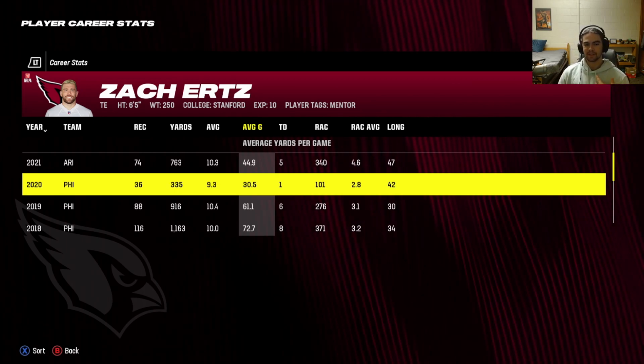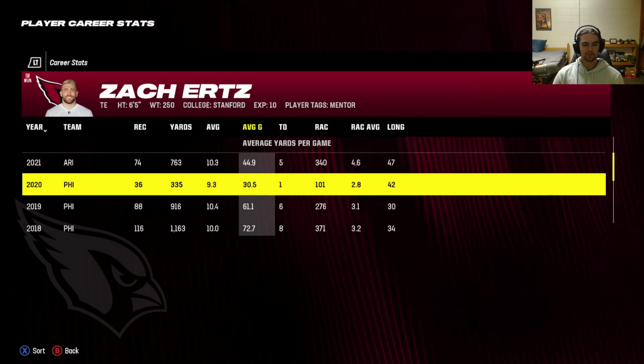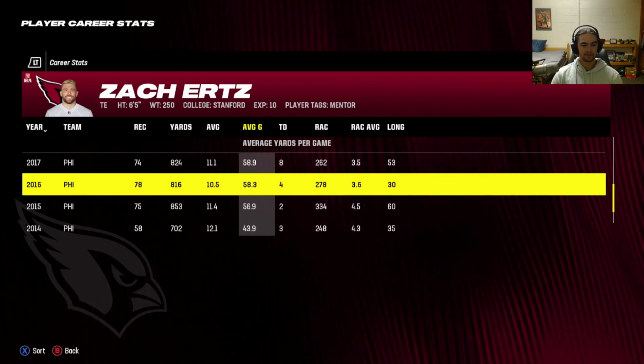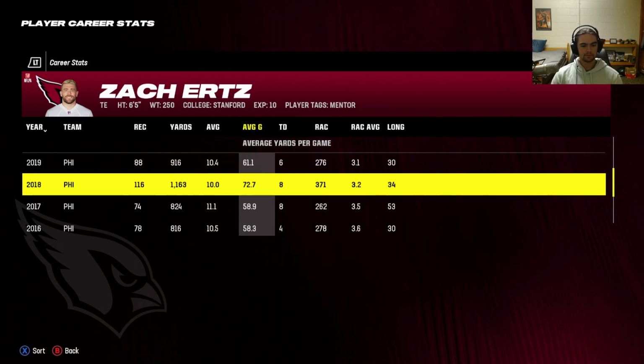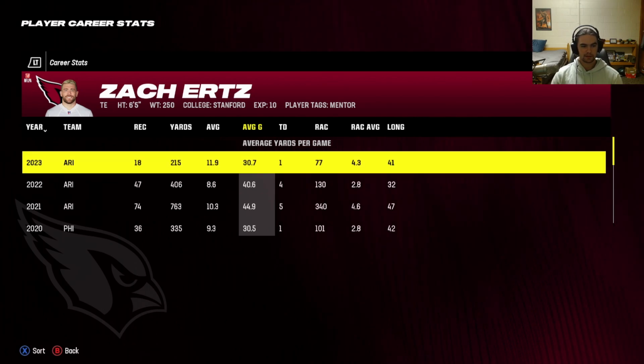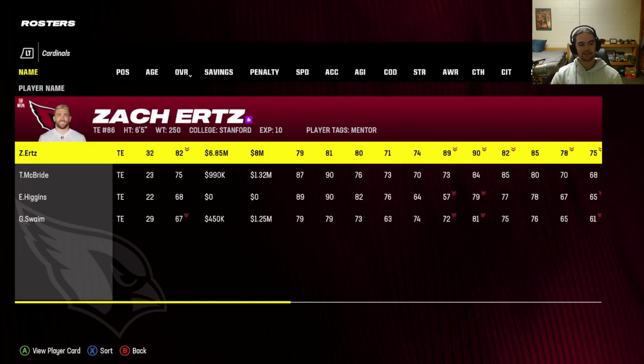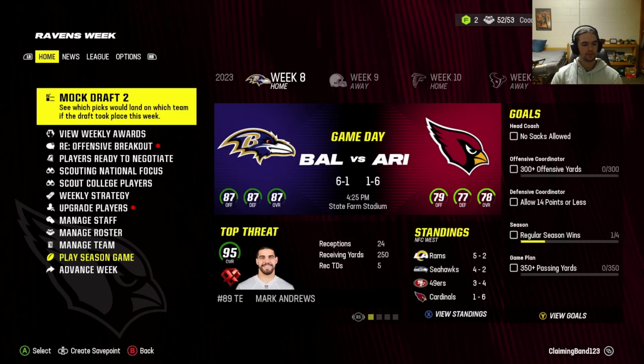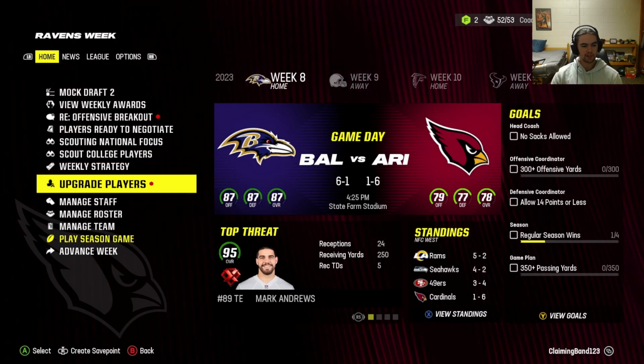I'm an Eagles fan, so a very big difference from how he was in Philly, especially like 2017-18. And I don't think he's ever going to be that good again. So I think we're going to shop around Zach Ertz. But first, let's look at what else we have to manage here.